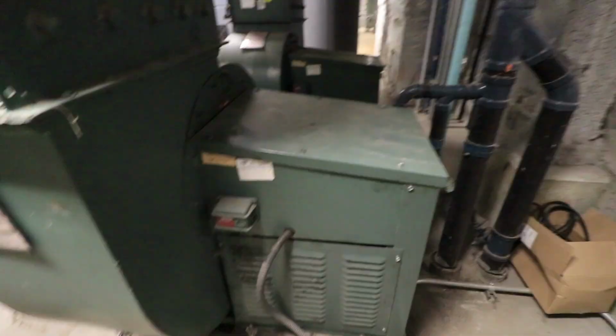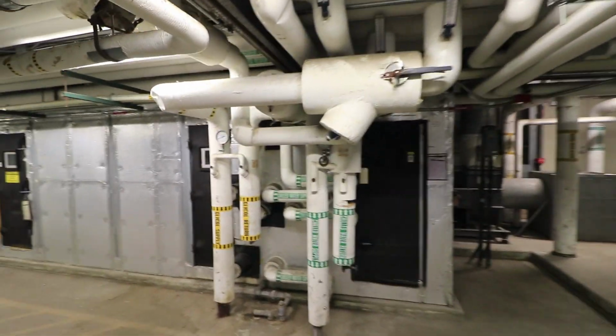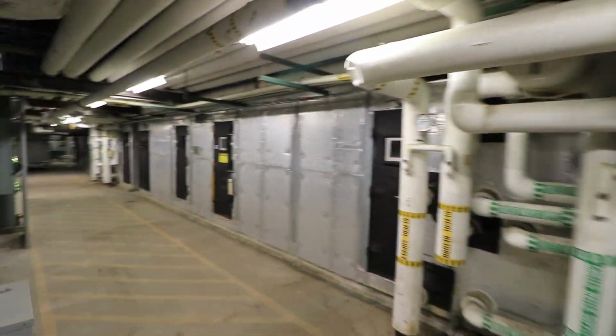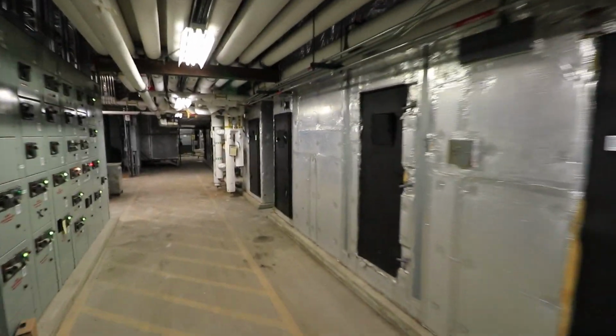There's also a chemical storage room for storage of general solvents and other chemicals used in the processing of semiconductor devices. This is one of the four cleanroom circulating fans that are responsible for maintaining the integrity of the cleanroom with regards to particle count, temperature control, and humidity control.